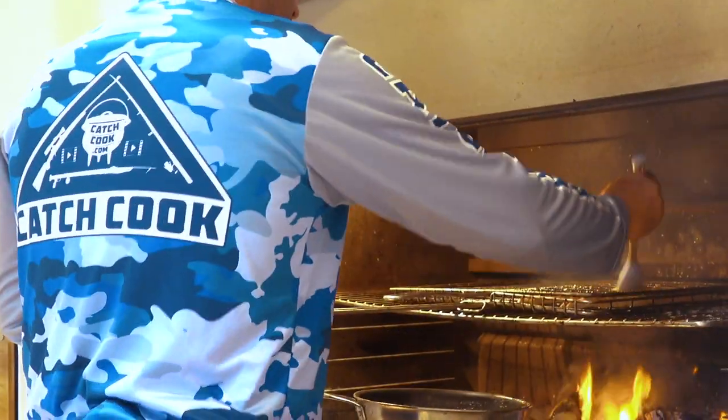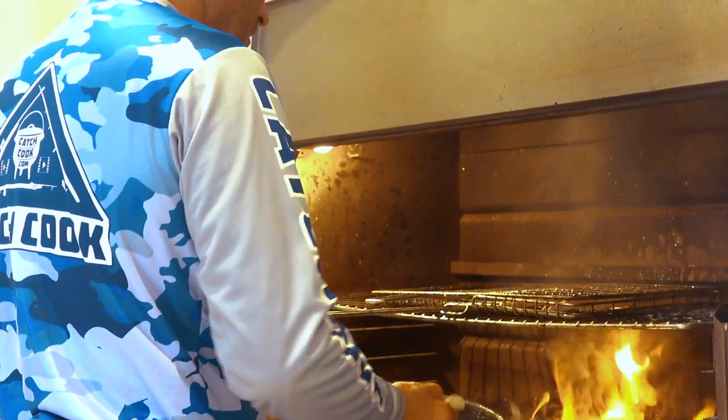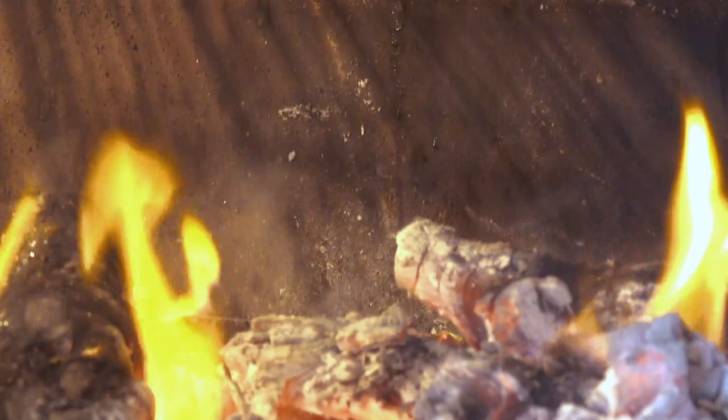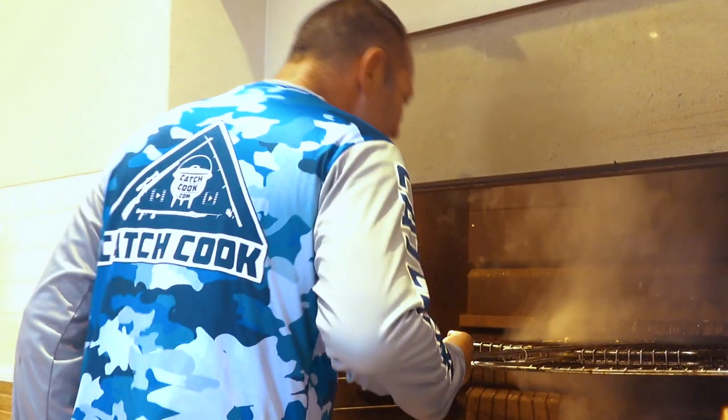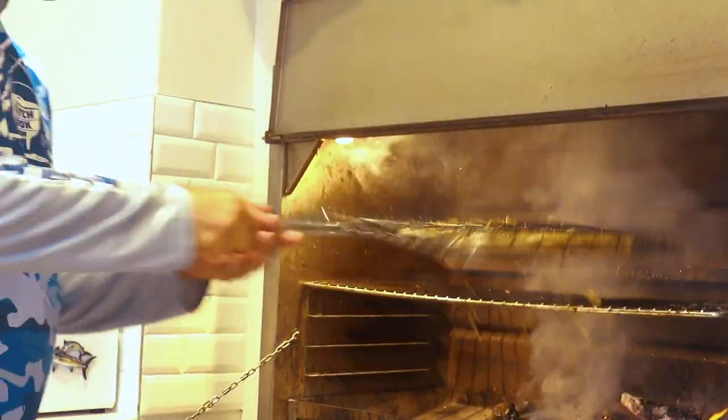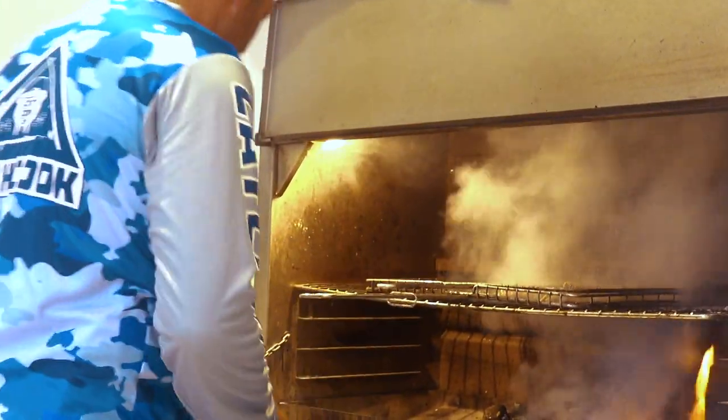Both sides caramelizing, both sides enjoying the marinade. Couldn't ask for more. And we are done.